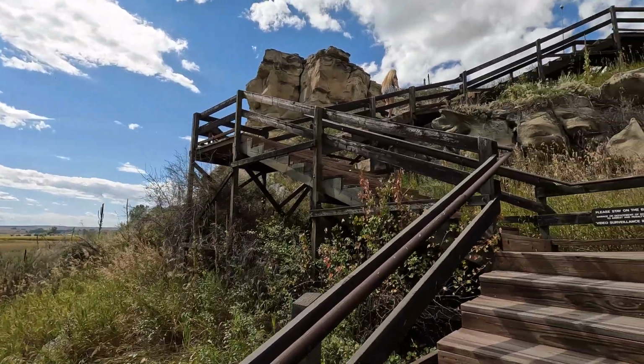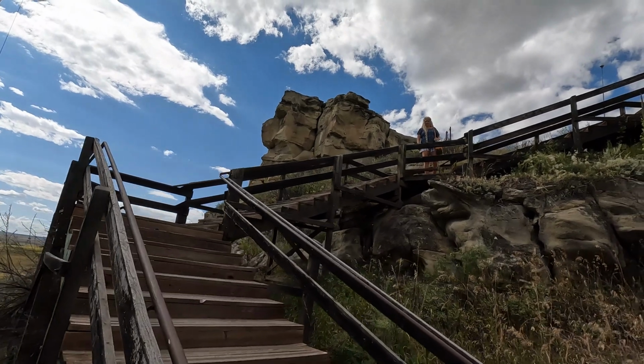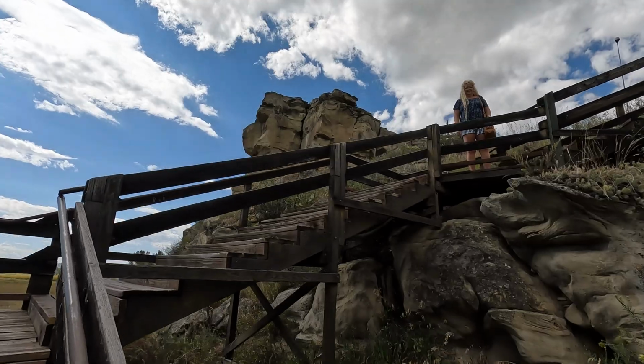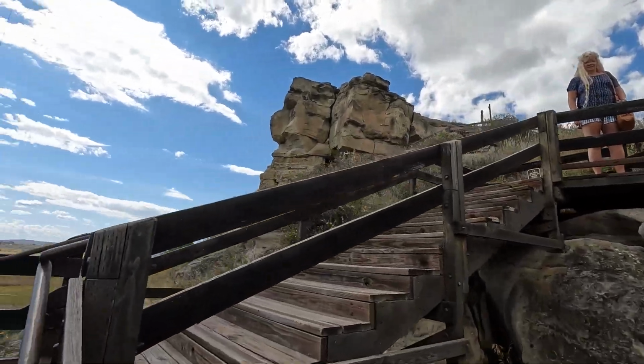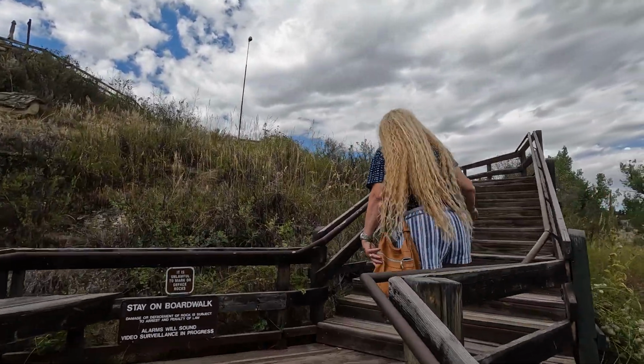All right, so probably should have counted how many steps are going up here. But again, not handicap friendly, obviously. And this is usually where I stub my toes because I'm not paying attention. But you can see the pillar up there. And Bert. And a bee landed on my GoPro. So even just watching that bee, that's about ready to sting me. About fell. No, don't do that.